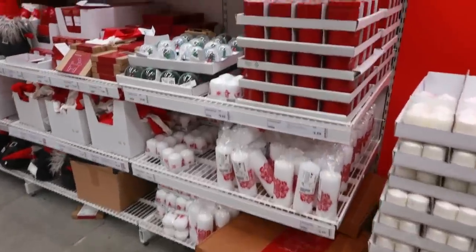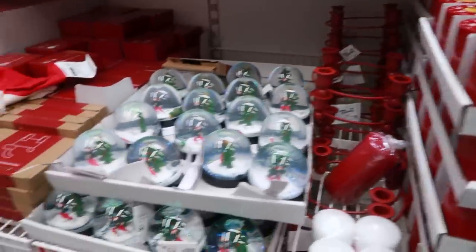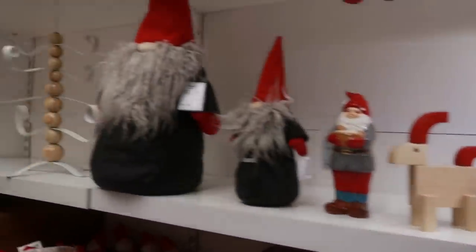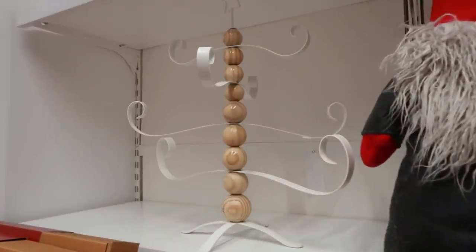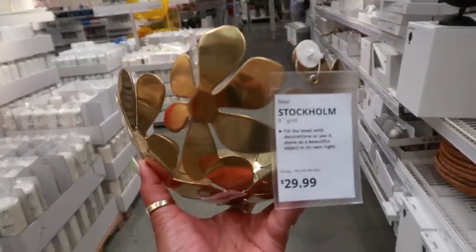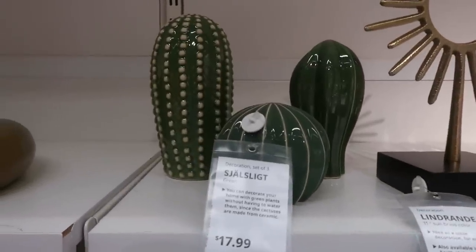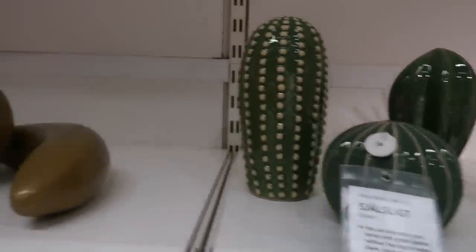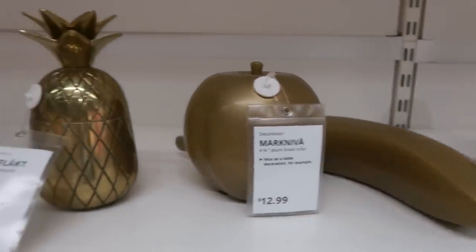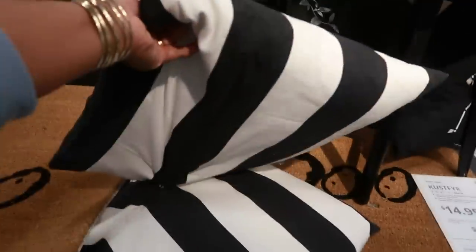And then I spotted some of the Christmas stuff and I was like, oh yeah, we're not ready for this right now. But of course, I had to go over there and take a look. There was some candles, some snow globes, some gnomes, and this tree. This bowl right here for $30 is really cute. And the little succulent decor, you get all three of those. And never have I ever seen a copper color banana and an apple. So I had to look at that.